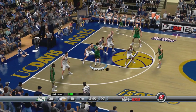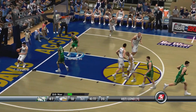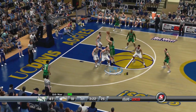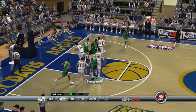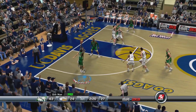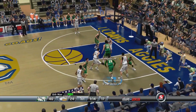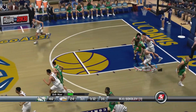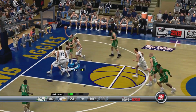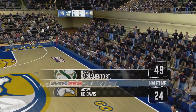And then Leno backing down to the defender over to Hornsby in the corner. 25 points in the first half for Christopher Hornsby. And Turksign going to pull up for two. Gets it. And UC Davis just starting to boo themselves. And Thurgood Grady getting into the mix with a three of his own. We got the backups in already. And then a big block by Mikhail Sokolov. And there's Hornsby. Going to lay it up for two. Gives him 27 points in the first half.